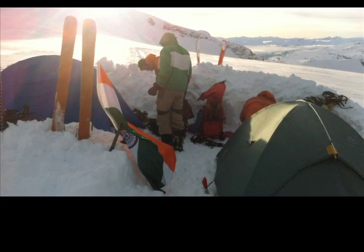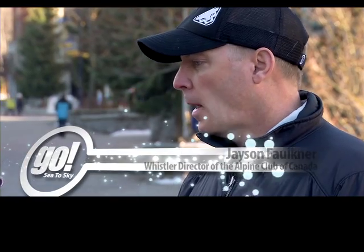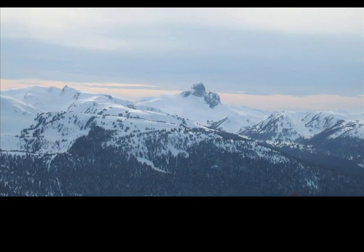Now, what are some of them? I heard there's like a beacon rodeo that you guys host as well? Yeah, the Alpine Club does things, tries to engage people and give people an opportunity to, in a non-threatening and non-intimidating way, get a chance to take first steps into the outdoors with experienced people.